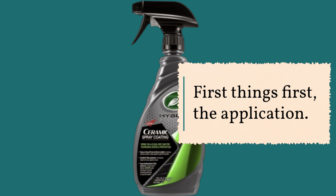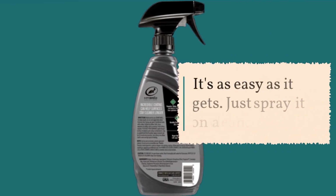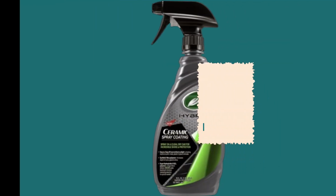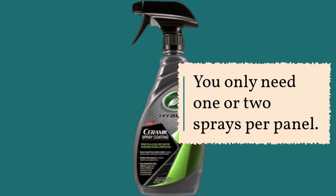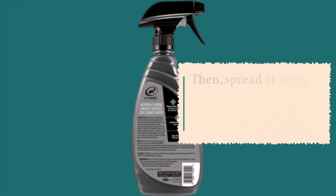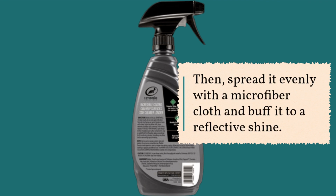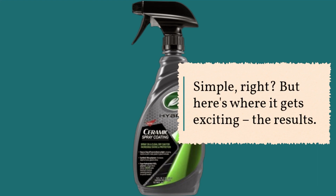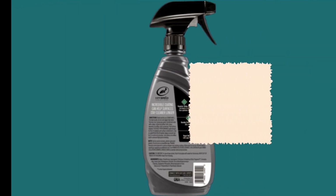First things first, the application. It's as easy as it gets. Just spray it on a clean, dry car. You only need 1 or 2 sprays per panel. Then, spread it evenly with a microfiber cloth and buff it to a reflective shine. Simple, right? But here's where it gets exciting, the results.